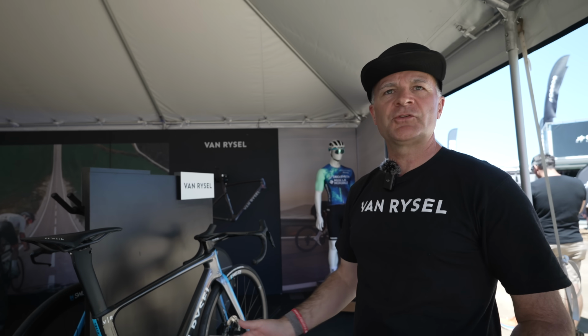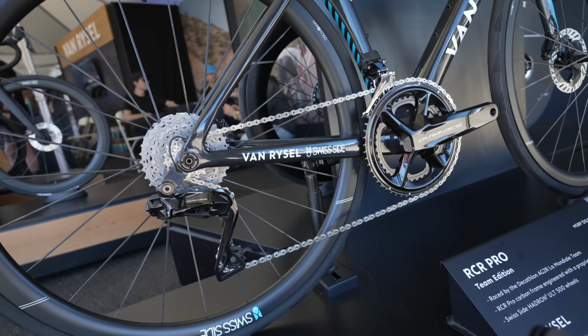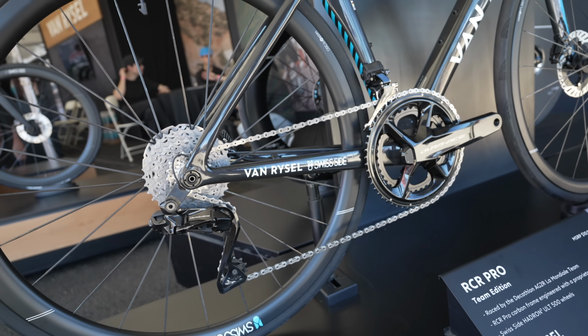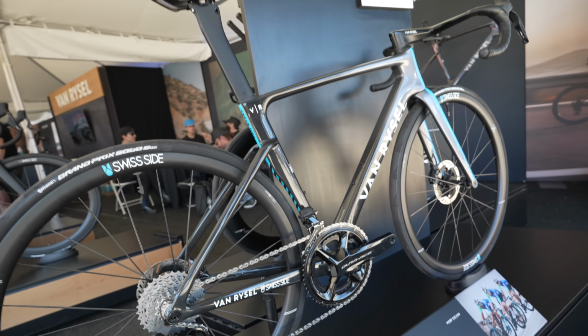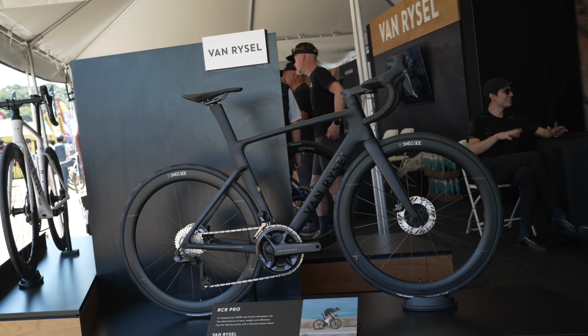This comes in a Dura-Ace setup. Next year there'll be versions coming in red, but in the non-pro version, in Ultegra as well, and in Force. And the standard RCR comes with Rival, Force, and eventually 105 Di2 12 speed as well. So yeah, so far so good. I think we can be happy with, in 12 months, that's a lot of work, I think.